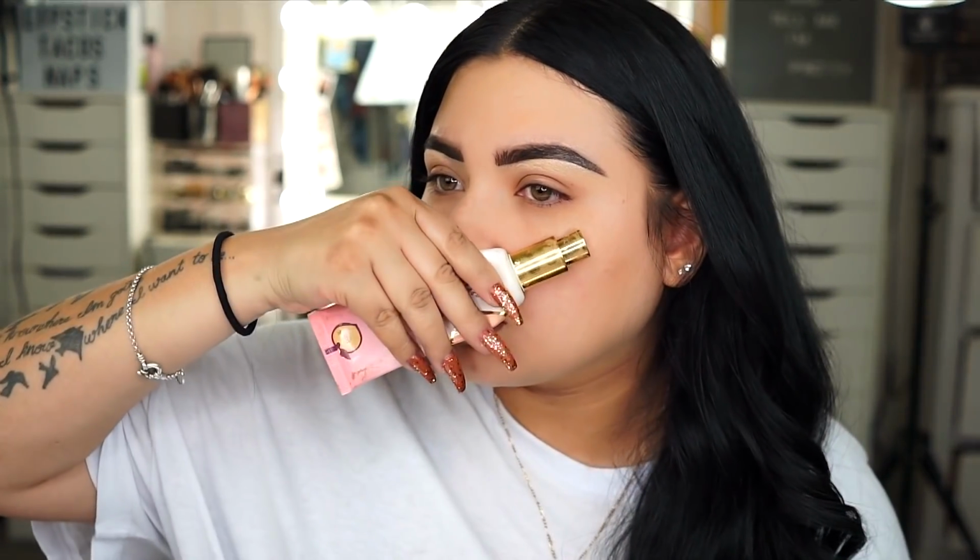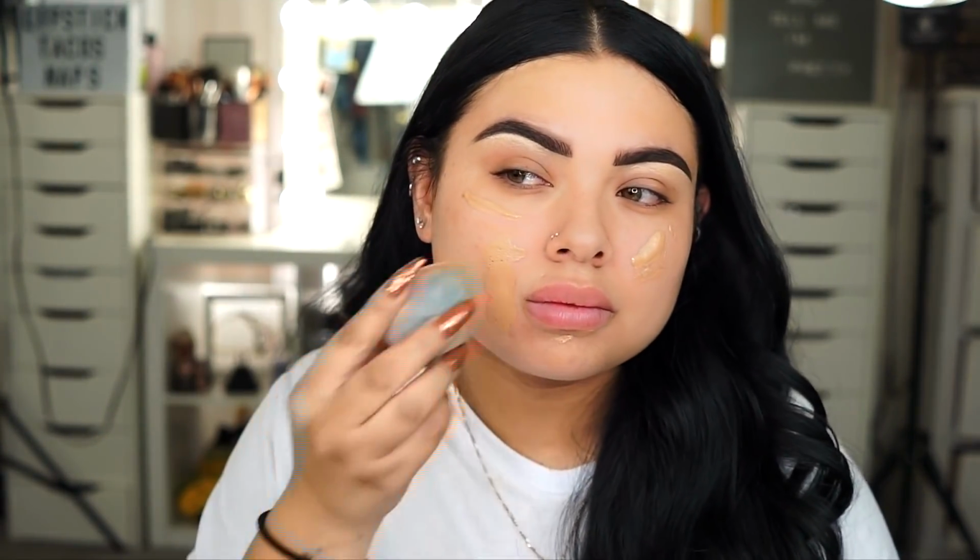So I'm going to go ahead and start off my foundation. This one is from Too Faced, the Peach Perfect Foundation in the color Sand. You guys know I am a very oily person and I like to stay matte, especially on special occasions. So for Thanksgiving, I want to be taking so many pictures that I want to make sure that my face stays matte and it doesn't become oily. So I am going to be applying this foundation because it just helps to keep my face matte.